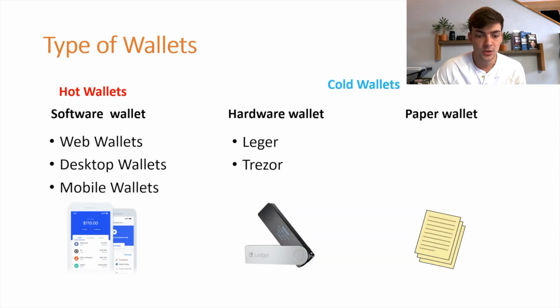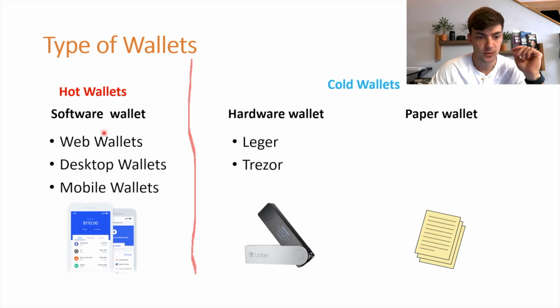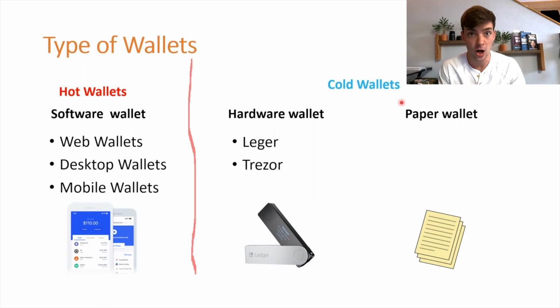There are two main types of wallets. You can just split it this way: we've got hot wallets over here, and then we've got cold wallets. The terms are used because hot wallets are always connected to the internet and cold wallets aren't. Hot wallets we also call software wallets, and we can divide them into web wallets, desktop wallets, and mobile wallets. Web wallets are all the wallets that are out there on the internet.